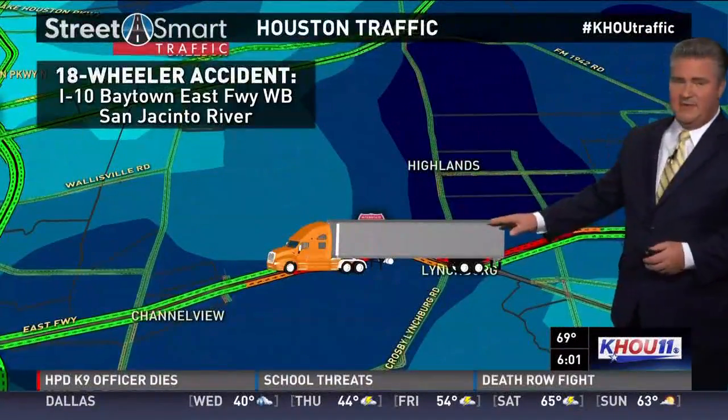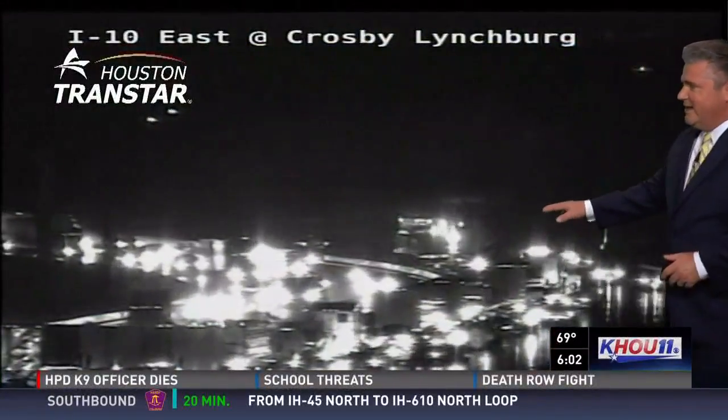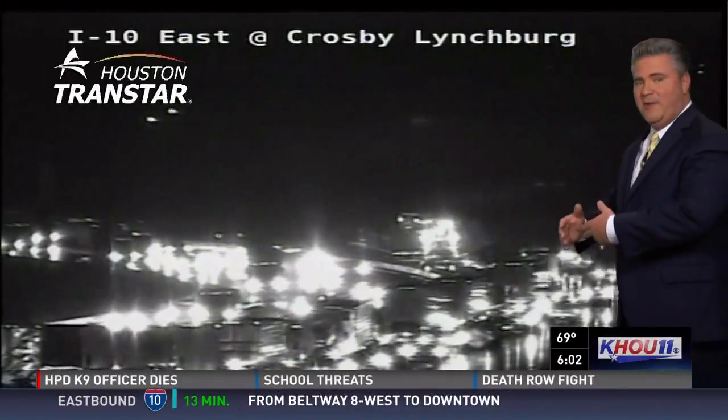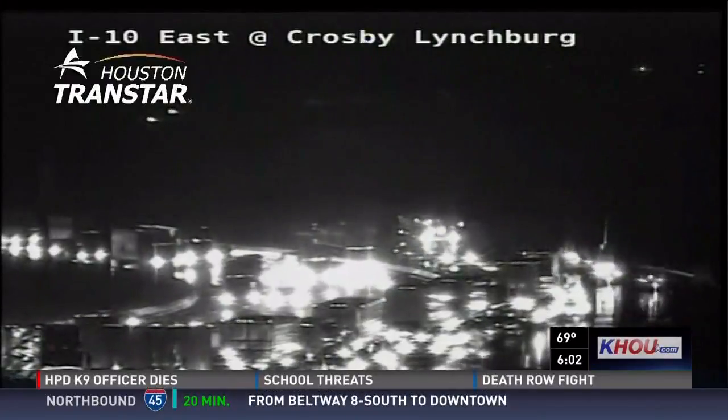But we've got a big accident with an 18-wheeler, I-10 westbound at the San Jacinto River. You can see with our Houston TransStar shot, it was an 18-wheeler that shifted low, and it was partially on the bridge overpass there, hanging over. Looks like they're getting that straightened up, and they're now letting a left lane get through. Then I found this too.